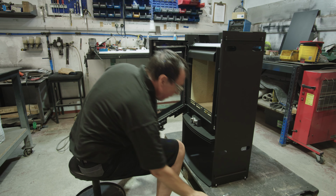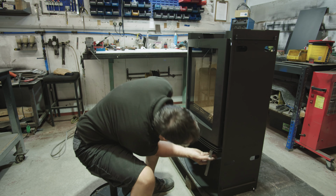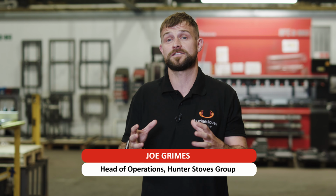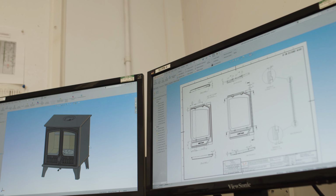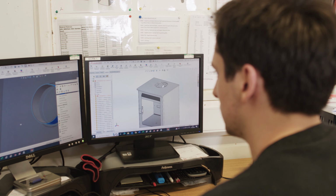We're here in Camelford, the manufacturing and R&D facility for Hunter Stoves. We have an R&D facility here where we design all of our stoves. We see R&D as a cornerstone of our business. Every time we bring a new stove to the market, we try and bring a new technology or something inventive that has never been done before.